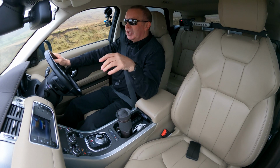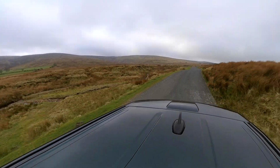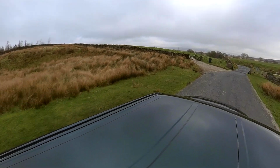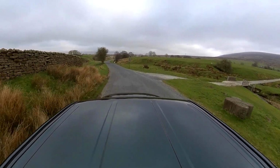The engine and the gearbox seem to be married to the size of the body, and everything gels together. It's really nice. It's as fast as you need it to be. There's bags of room in it as well.